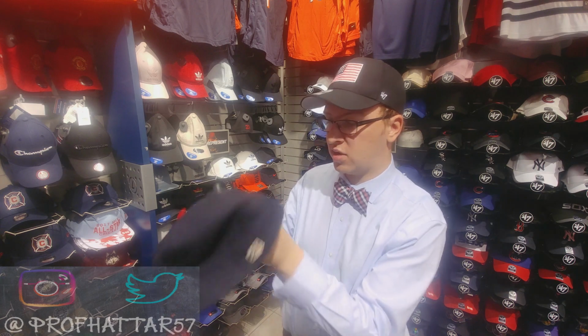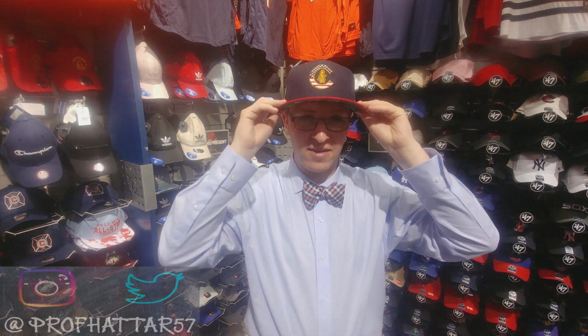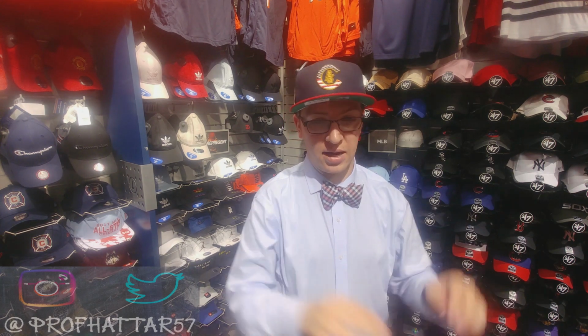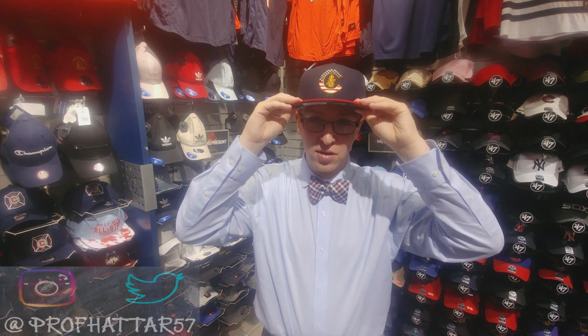So it's interesting. So I'm gonna try it on here, and actually this is the 7 5/8. Before I started the video, I had tried them on. The 7.5 are running a little snug on me. This is a 7.5 for the White Sox, and of course, every hat is differently sized. Even if it says 7.5, not all 7.5s are created equal or like any other hat size. So I upgraded to a 7 5/8, and it feels a little bit better.